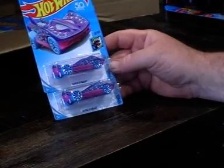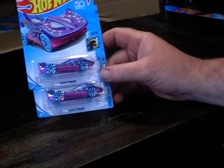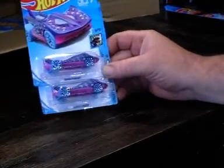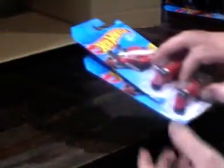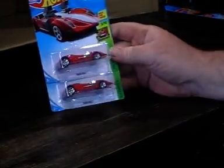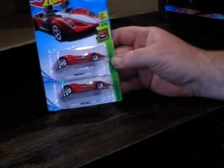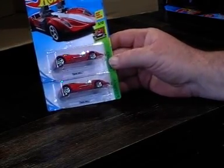Okay, next we have Street Beast car number 8 of 10, the Super Stinger. I actually like that one. Despite it being a really crap car, I really like that car. Just the colours of it, I think, the pink and purple go together so well. Okay, next we have another one that collectors will probably be after. Part of the Hot Wheels Exotics series, car number 3 of 10, the Twin Mill.